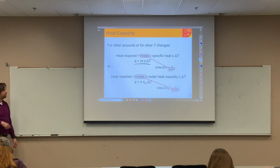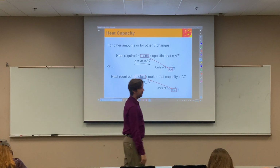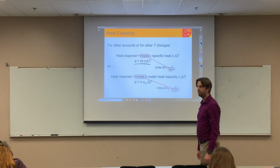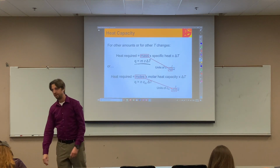How many variables are in that equation? 4, right? So how many of those do I have to give you information about to be able to solve it? 3, right? But that's it. That's going to be kind of our go-to equation to figure things out.